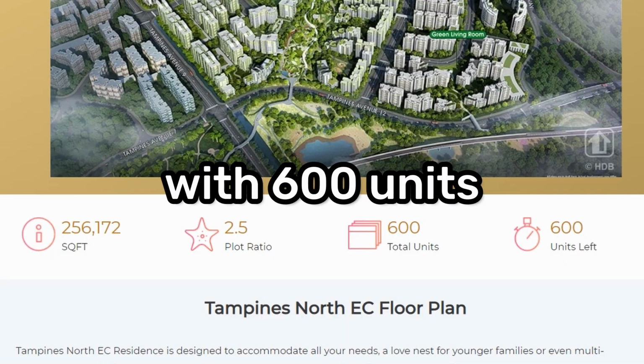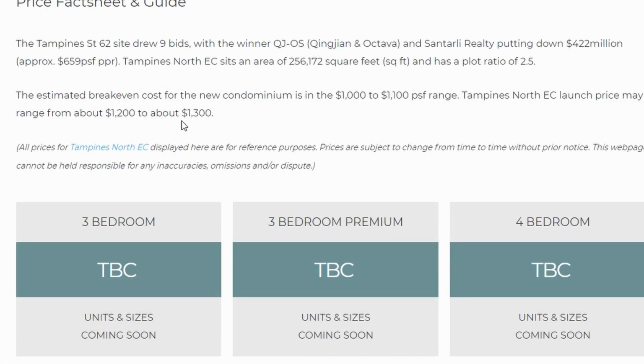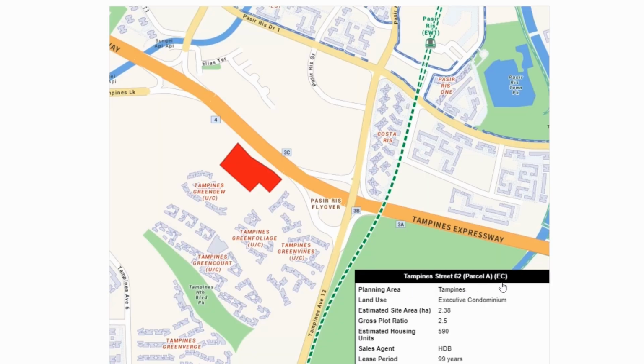We're gonna jump over to Tampines North with 2 upcoming ECs. No name yet, but Parcel A will be developed by one of the best Chinese developers here in Singapore called Qingjian. With 600 units and an estimated price of about 1,300 per square foot, I think this site is probably gonna be the most expensive one so far. The site is at Tampines Street 62 and it's quite close to the Pasir Ris planning area. If you've ever been there, it's completely barren right now.